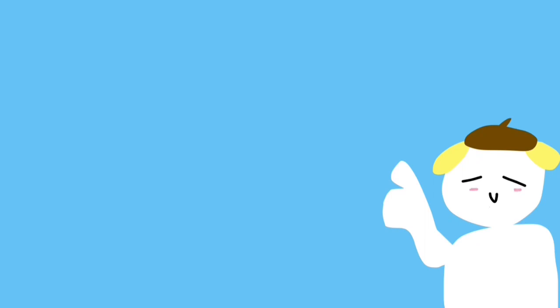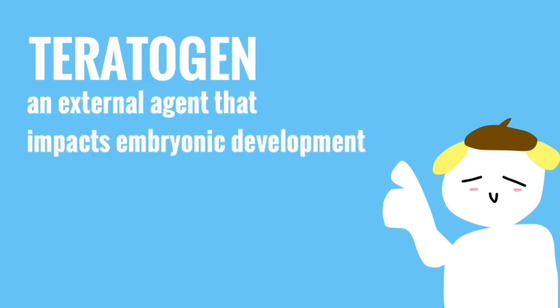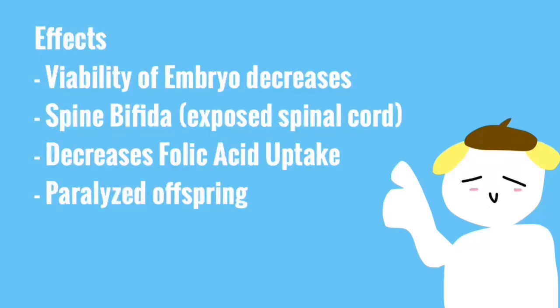This drug is known as a teratogen. Basically, it is an external agent that impacts the development of the fetus. It has implications on the viability of the embryo and may lead to possible miscarriages. To be more specific, it may affect the embryo's neurulation. THC affects the uptake of folic acid, and once it crosses the placenta, it may reach the fetus's blood-brain barrier. This may cause complications with the formation of the neural tube and can lead to development of spina bifida, which may lead to forms of paralysis.